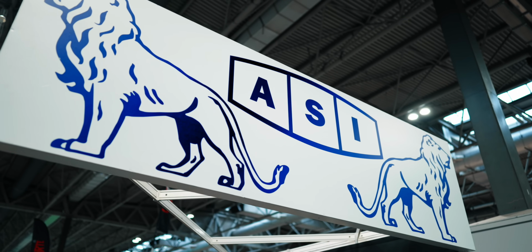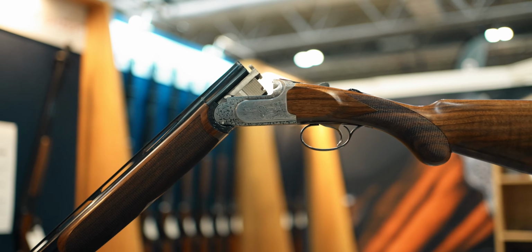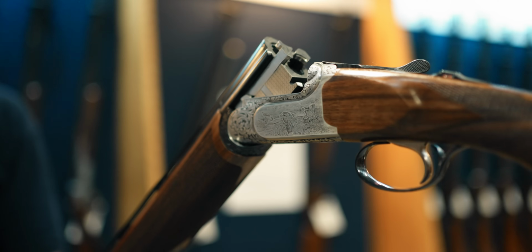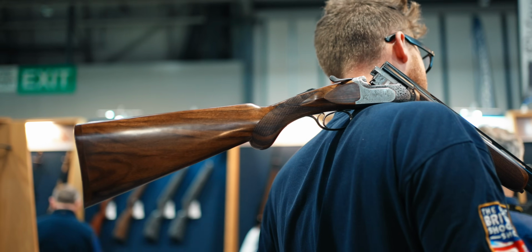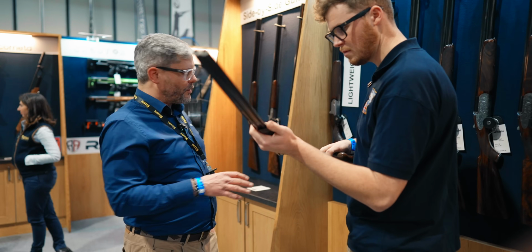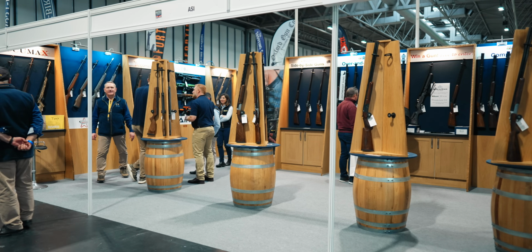This is quite cute, isn't it? A 410. We're getting a lot of inquiries in this day and age for small gauge, long barrel guns. This is the brand new BR220 with a lovely Prince of Wales stock. You've got the nice deep scroll engraving and a game scene. Obviously this is in the 410 30 inch, but you can get it in 12 bore, 20 bore, all the variations. Is this on a 28 gauge action? This is on a true 28 gauge action.